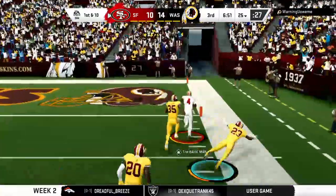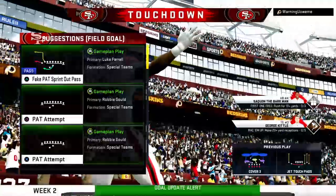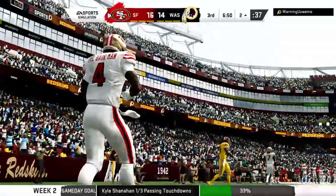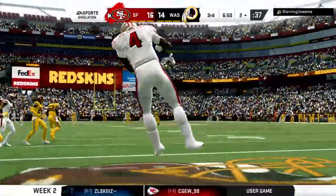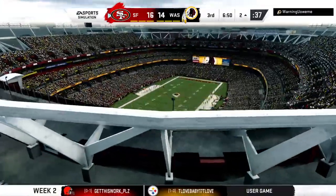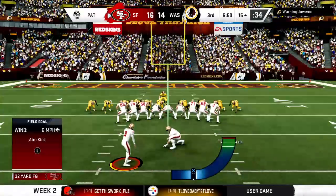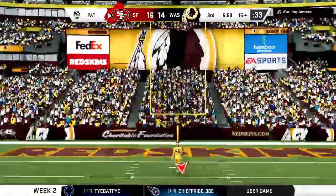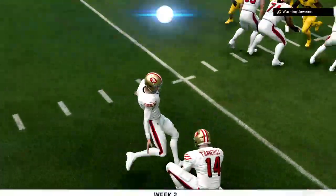Guys, we're right there. And across the chalk, into the end zone, it's a 49er touchdown. A great effort there. His 5th touchdown now on the year. And the 49ers have now taken the lead. Now Gould for the extra point. It's good, and they'll take a 17-14 lead.